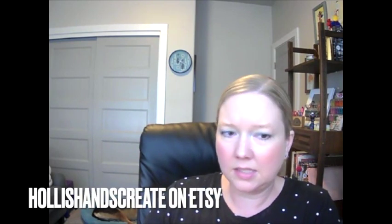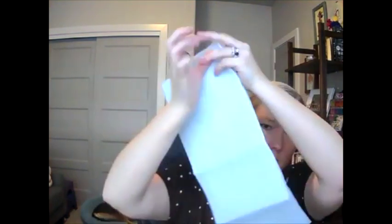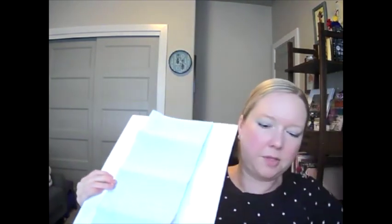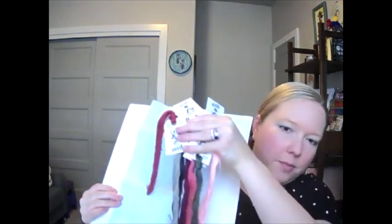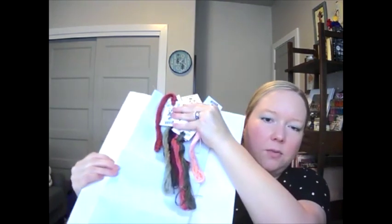And I did go ahead, I think it was Hollis Creates on Etsy, and picked up some ice blue 32 count or 36 count linen. I don't know how well you can see that. In any case, hang on, it's back. Better? It's ice blue, so I think the colors will look really pretty on it. I'll do my best to hold them up here. So it'll be like roses in the garden and a beautiful blue sky situation. So I'm excited.